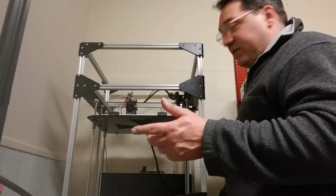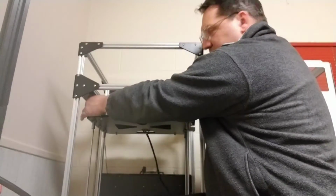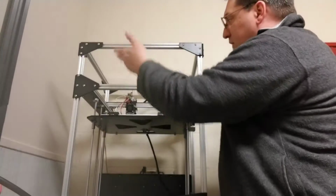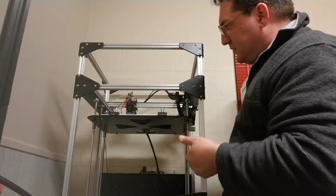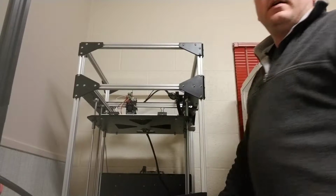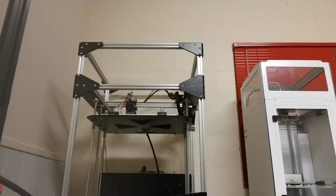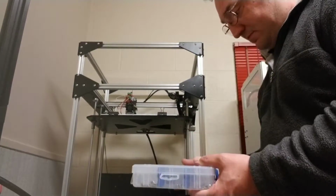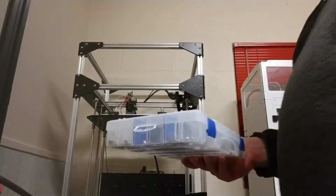Or this thing is just really vibrated that much. These, as you can see, these aren't even attached anymore. So I have some disassembly work to do on this to get the nuts out so I can put in the bolts, which I think I have right here.